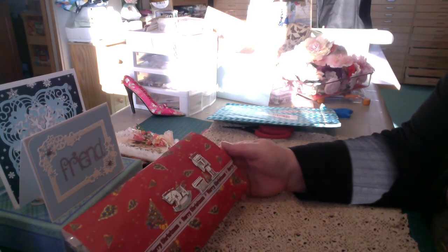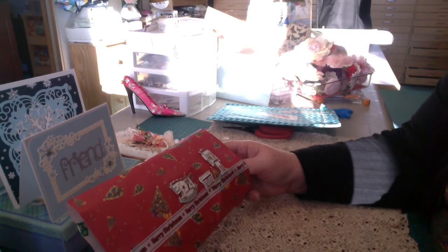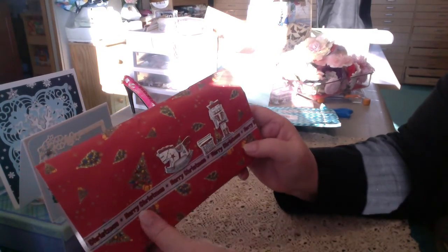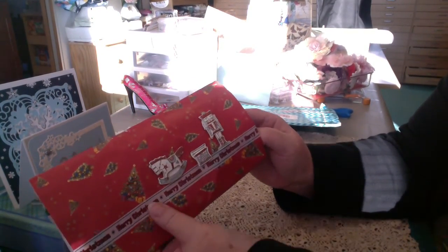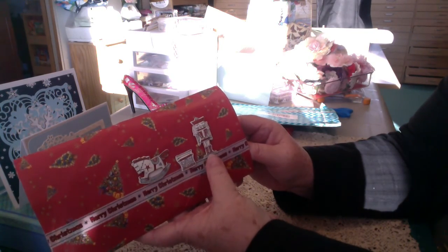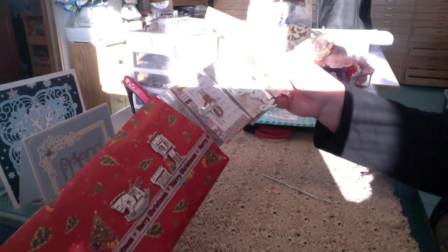So it came from the Netherlands. She mailed it before Christmas, but you know, that's the way the mail is, especially in Canada. So here's this beautiful pocket letter sitting in this envelope. It's a cute little rocking horse and a drum and what are those guys called? Nutcracker. Yeah. So here we have it.